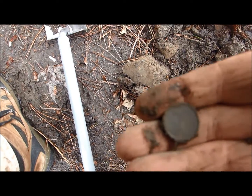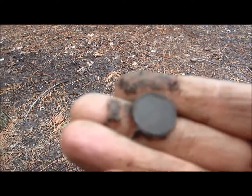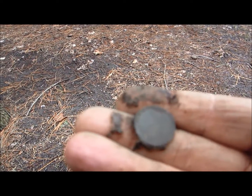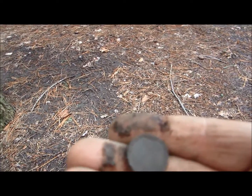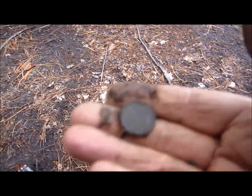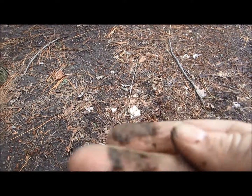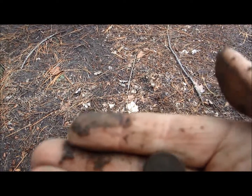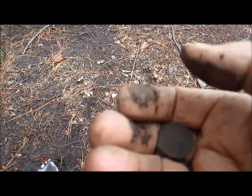Again, modern penny. Lots of those in the parks, but I'll take it. It's still a find, and it's always cool to find things from the past. A little piece of history. Somebody was sitting here under this tree and probably having a nice soft drink or something a few years back, and it's pretty well worn. It's quite thin, but again, we'll see when we get back. Catch you next hole.